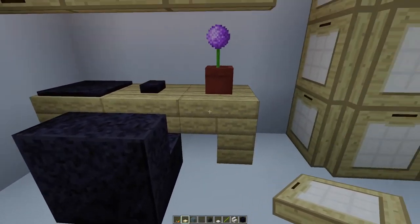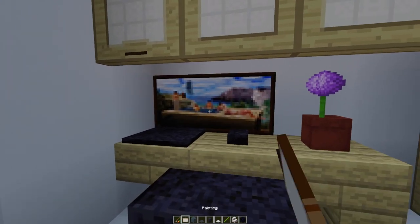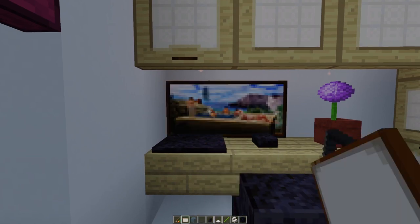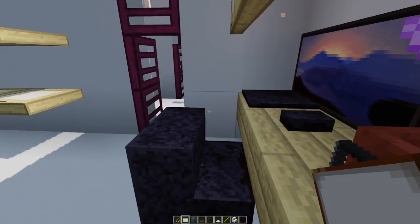And then right here we have that same kind of desk situation. There should be that same painting right here. Did I get rid of the paintings again? I always do that. There you go. There's our painting right there. I think that one kind of looks like a desktop background on a computer. But this one here super looks like a Windows background or something like that.